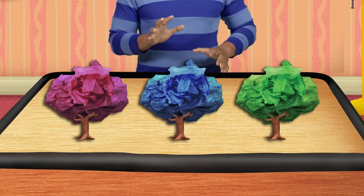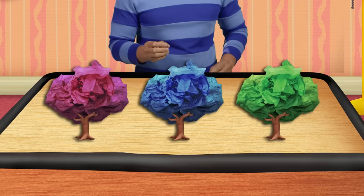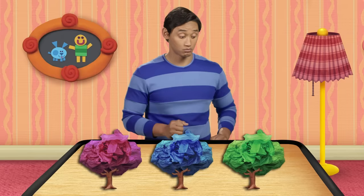I'm looking for the tree with green leaves. Do you see the tree with green leaves? Thank you! That's it!